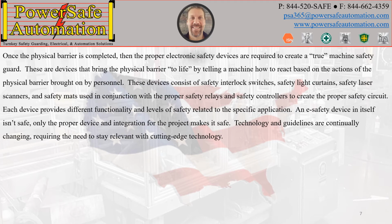Once the physical barrier is completed, then the proper electronic safety devices are required to create a true machine safety guard. These are devices that bring the physical barrier to life by telling a machine how to react based on the actions of the physical barrier brought on by personnel. These devices consist of safety interlock switches, safety light curtains, safety laser scanners, and safety mats used in conjunction with the proper safety relays and safety controllers to create the proper safety circuit. Each device provides different functionality and levels of safety related to the specific application. An e-safety device in itself isn't safe. Only the proper device and integration for the project make it safe.